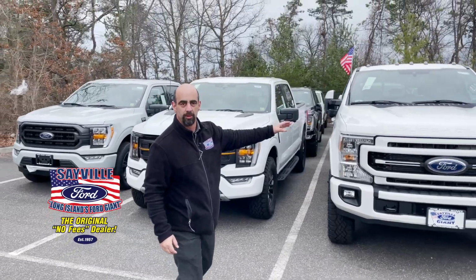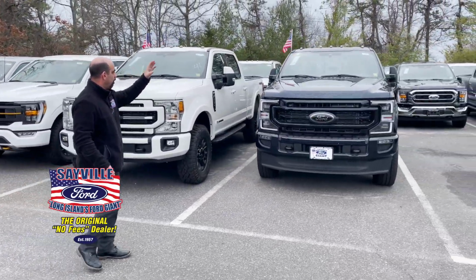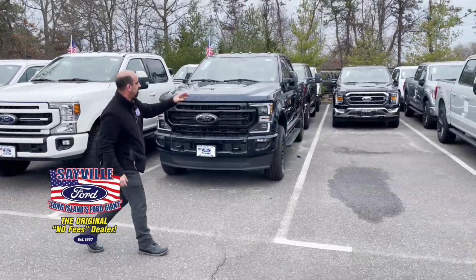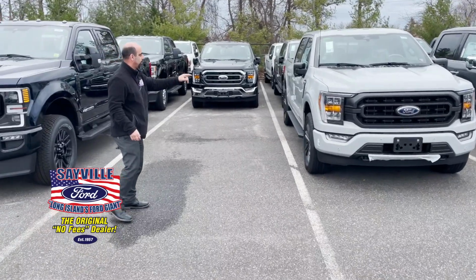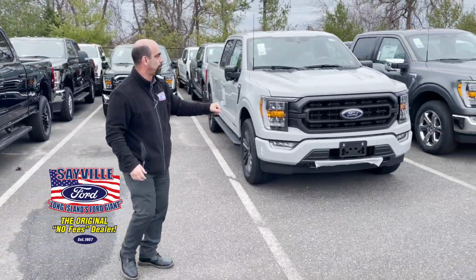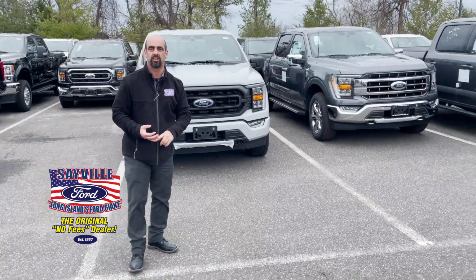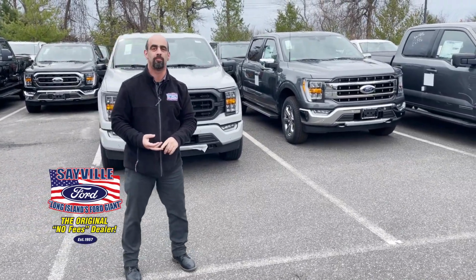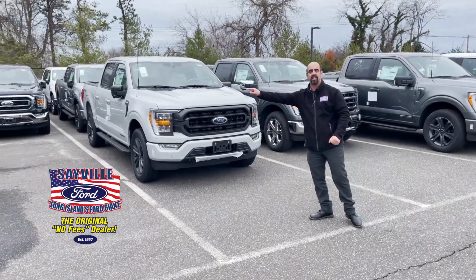I have your Super Duties, F-250s, 350s, back to the 150s, different trims: XLTs, Lariats, chrome package, black appearance package, sport package, you name it, I have it. 2.7 V6 engines, 3.5 V6 engines, 5.0 V8. Okay, if you need a Super Duty with a diesel, I got it for you.